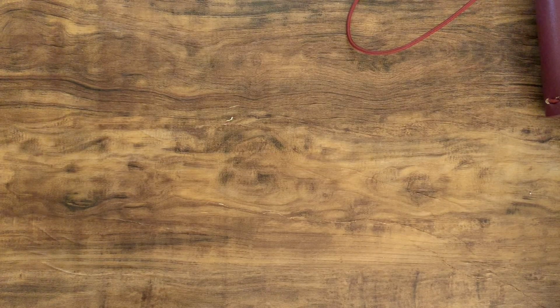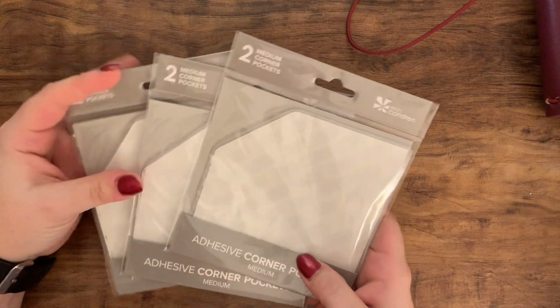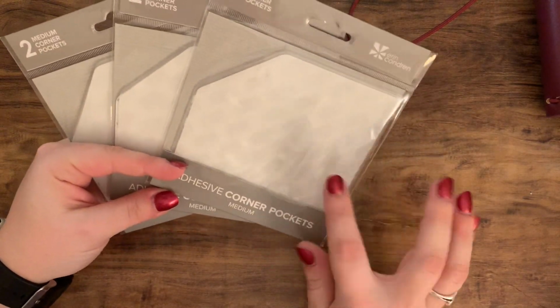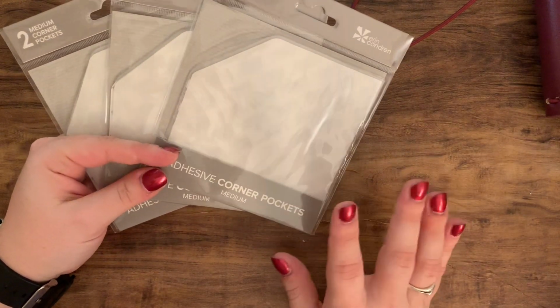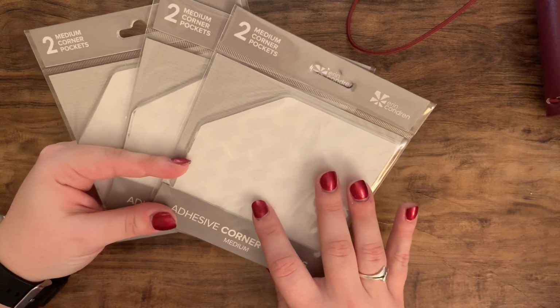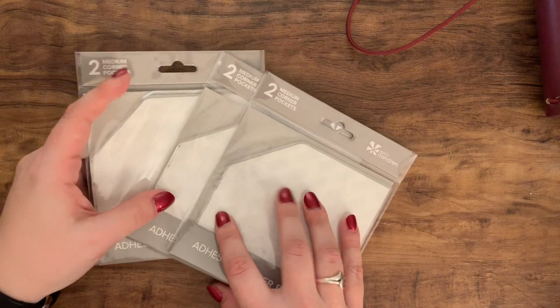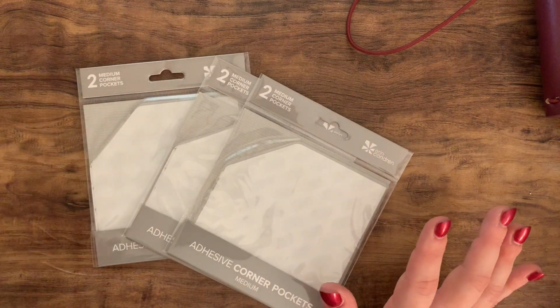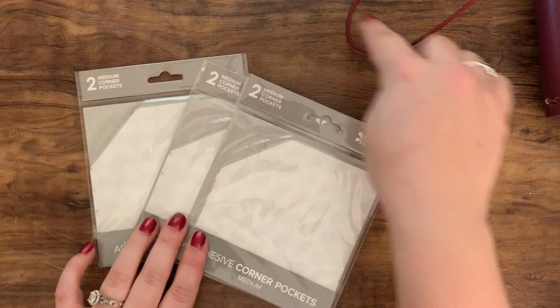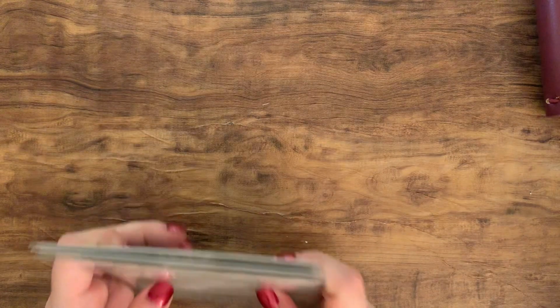The next thing, pretty much the rest of these are just accessories. I got the medium sticky pockets for my on-the-go folios. I know most people do the large ones, but I think these medium ones are going to be fine. I really don't think I'm going to put much in there, maybe a sticker sheet. So really this should be fine. And I just don't want to have to worry about any lifting. I know some people say that they never get any lifting in the corners, but I don't even want to have to worry about it. So I think this will fit some stickers in here and I won't have to worry. So these will be good. I'll be putting these in there tonight.